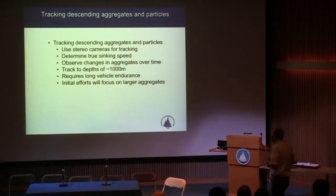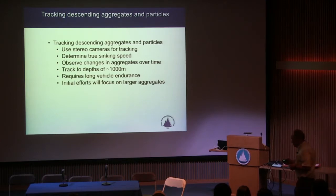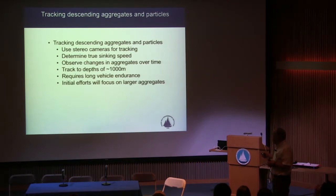Something a bit more aggressive would be tracking things like descending aggregates. We would be able to track them to depths of 1,000 meters. That's going to be quite a challenge. The target is going to be hard to track. And we're going to need a lot of endurance because, of course, the sinking speeds are quite slow. So we're going to need probably more than a day's endurance on the vehicle. So a lot of challenges there, but again, the payoff would be great. We could determine the true sinking speed, and we could actually watch these aggregates evolve with time.